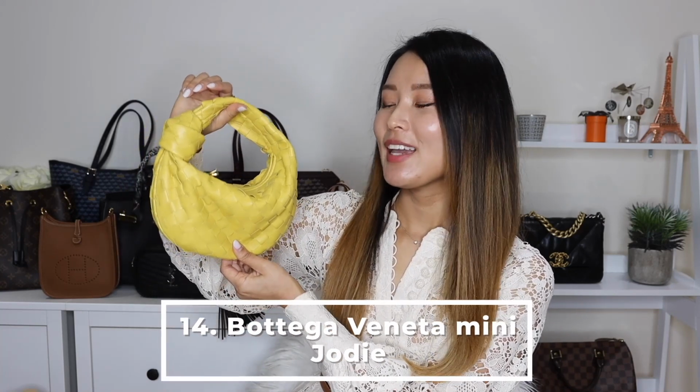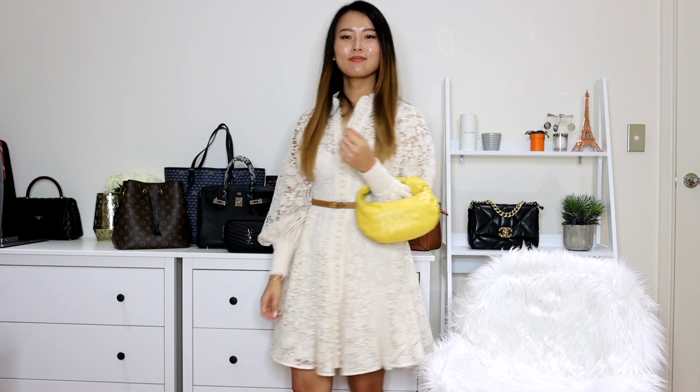And the other Bottega bag that I have in my collection, which is slightly less frequently used, but nonetheless I still love, is this mini Jodie bag in this beautiful sunshine bright yellow color. Yellow surprisingly goes with a lot of things as well. Again, this looks beautiful with some denim. It looks so crisp and fresh with white. I mean, it just goes with so many different things. And the mini Jodie is the cutest little bag. Look at that knot. It is just adorable.